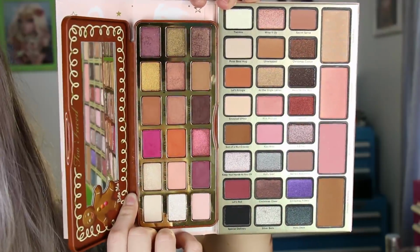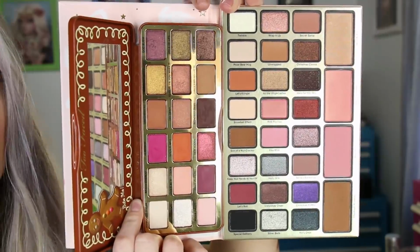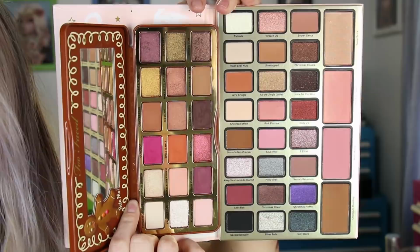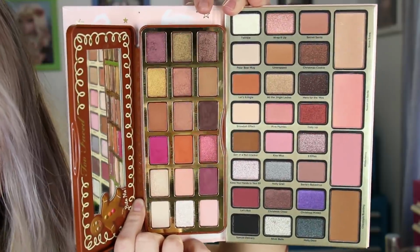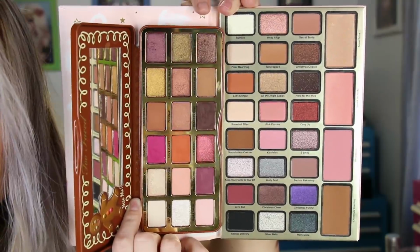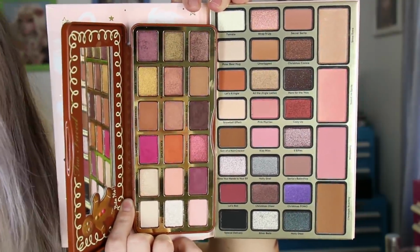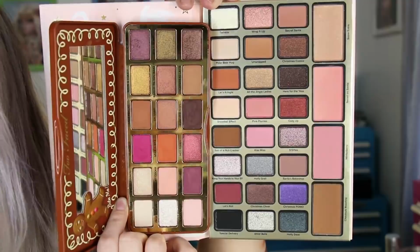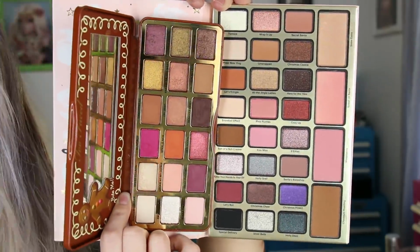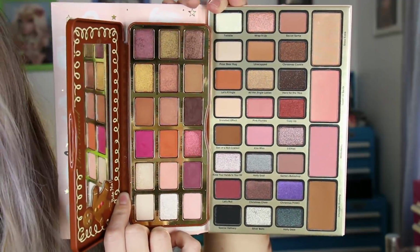And then here's a side-by-side of the new Sephora Dream Queen set for holiday of 2018 next to the Gingerbread palette. I just wanted you guys to see some of the shades next to each other in case you were maybe trying to decide between the two. I have not used the holiday version, the Sweet or the Dream Queen one yet, so I don't have an opinion on the shadows. Hopefully that was helpful for you guys.